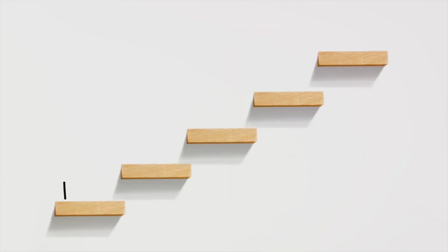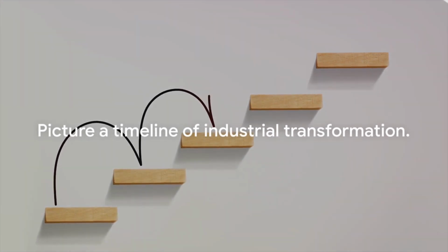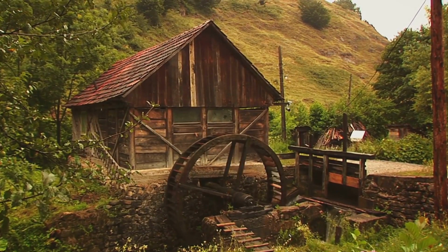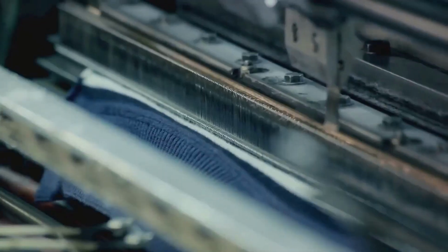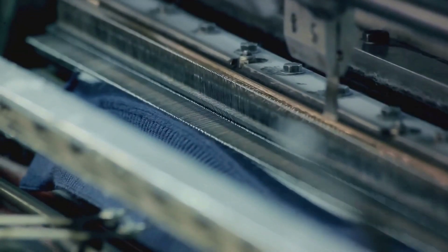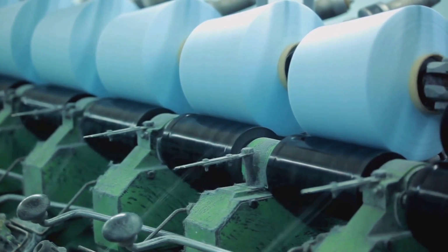A visual representation of this growth is truly awe-inspiring. Picture a timeline, if you will. On one end, we see the humble beginnings, the first water-powered textile mill, a symbol of hope and potential. As we move along this timeline, we see the proliferation of mills across the country, each a testament to the power of borrowed knowledge and innovation.